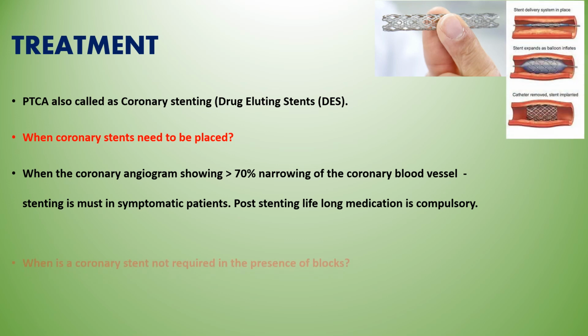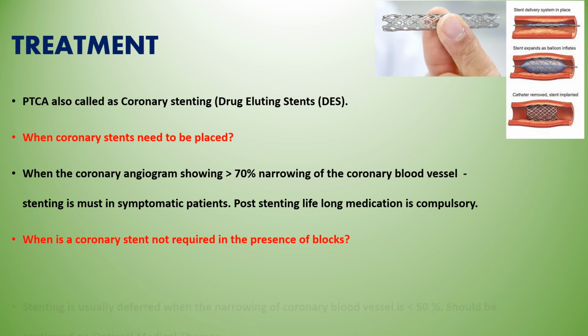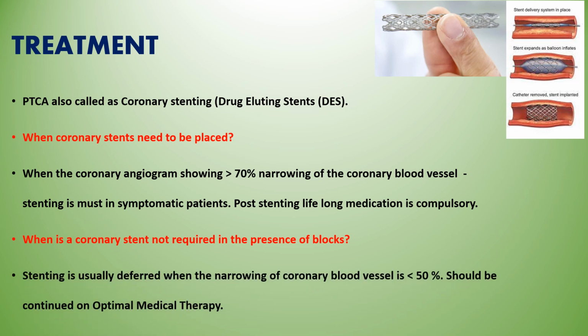And when is a coronary stent not required in the presence of blocks? Whenever the angiogram shows less than 50% blocks, we usually defer stenting. We don't stent. These patients should be continued on optimal medical therapy with blood thinners and cholesterol lowering agents. So these are the two scenarios where we stent or we do not stent.